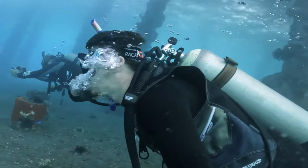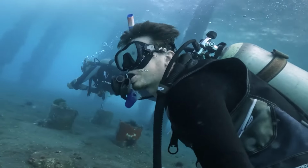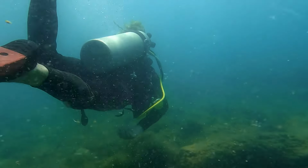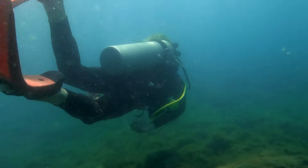Two experienced divers went on an exploratory dive at a shipwreck site in Malta. While exploring, one of the divers found himself in difficulty, leaving the second one with the dangerous choice of helping him out and neglecting his own safety.